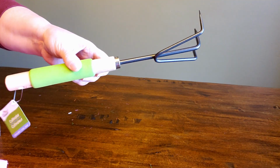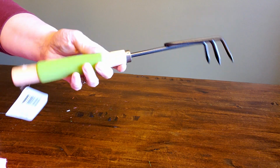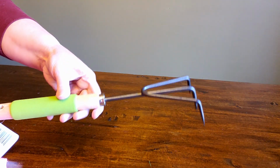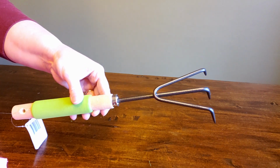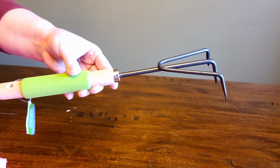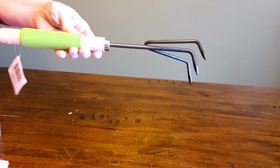And this is just a gardening tool that I really needed. I need to get out there and get some gardening done. We've had a couple warm days here, but they're still calling for, we're going to get some more cold ones coming up. So, but I do need to get out there and get some gardening done.